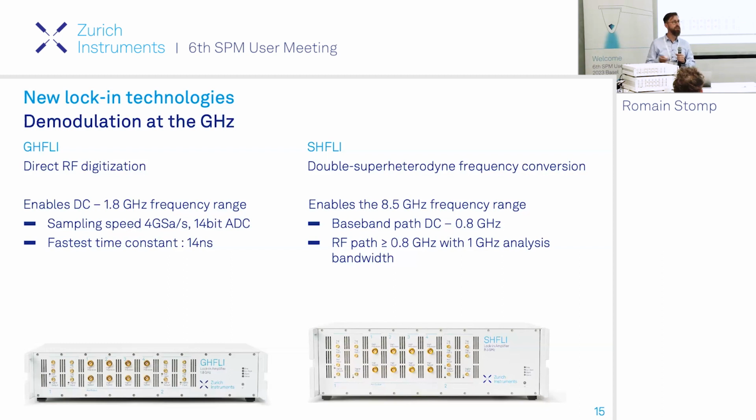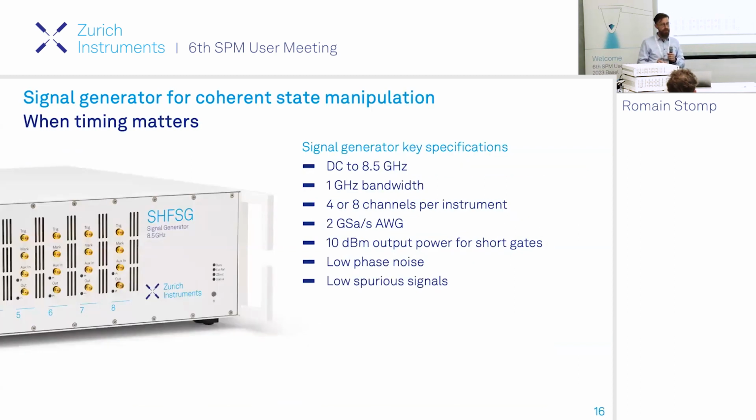It's coming from our SHF family, which are also extended for quantum computing analyzer. And the GHF Li, for the direct RF digitization. And that really brings what we are very familiar with, you know, high noise rejection and so on, to the gigahertz regime. So that's the lock-in part, and that will be addressed in this morning's tutorials by Kivench.